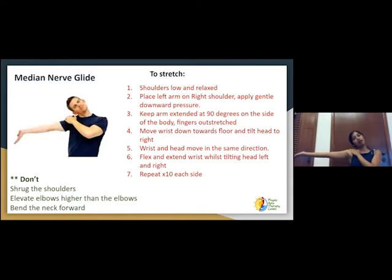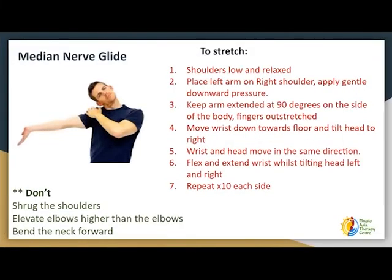6, up, fingers need to be straight. 7, up, elbow extended. 8, up. 9, up. And 10. And up. Return to neutral. Rest that arm. Give it a shake if it's tired.